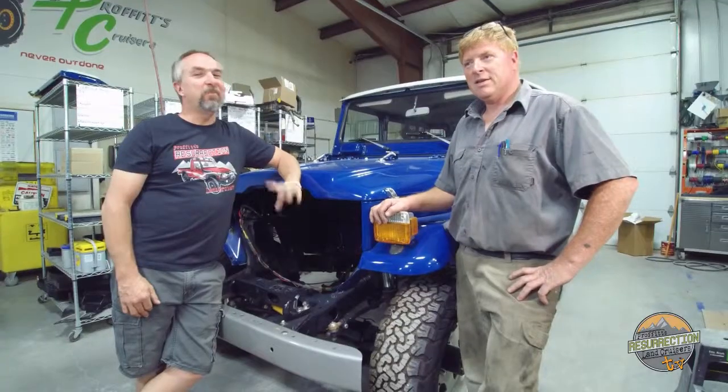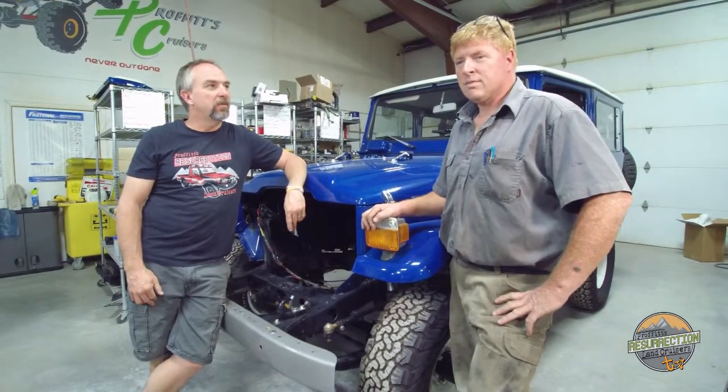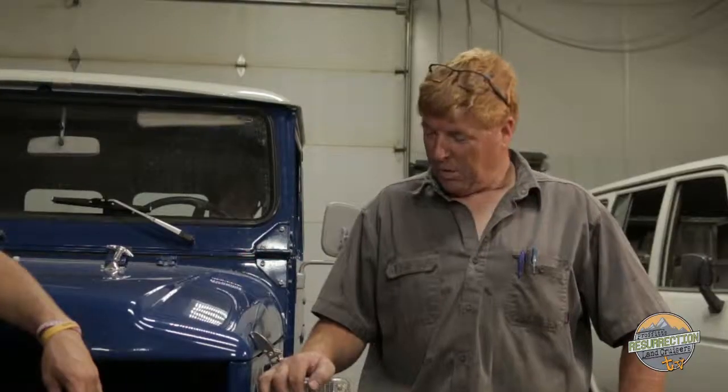What are we doing to this, Eddie? We are taking the Mercedes diesel out and putting the factory 3B diesel back in. Yeah. We didn't put the Mercedes diesel in this, somebody else did. And I'm not sure why you would do that, really, anyway, but somebody had a reason to do it, and now it's going to go back to the way Toyota designed it. What do you think about that? It'll be a much cooler truck.